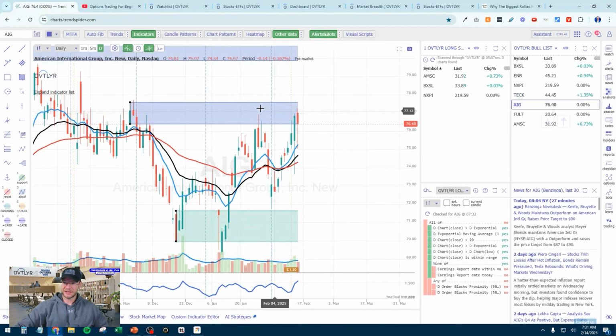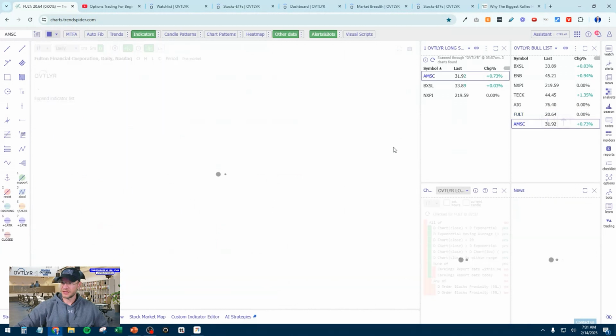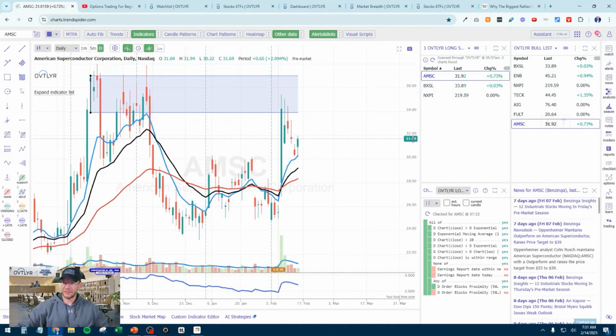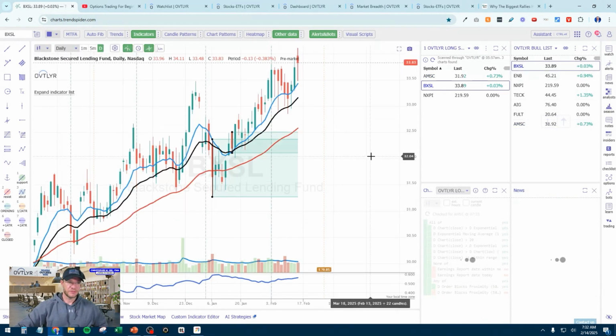AIG has itself within an order block right here. I wouldn't trade that. You've got FULT, again, order block, not even $1 away, so I wouldn't be interested in that. And then we've got AMSC. So it's got $2 to run on that order block. But basically what I'm telling you is, I thought I'd have 3, but I only have 1.